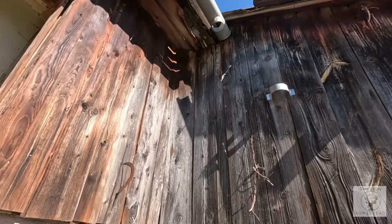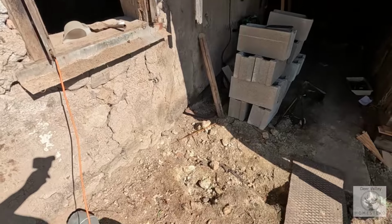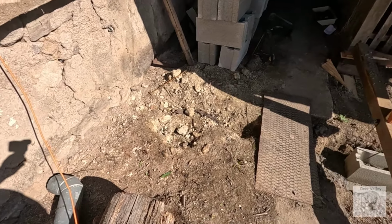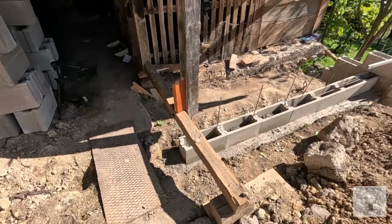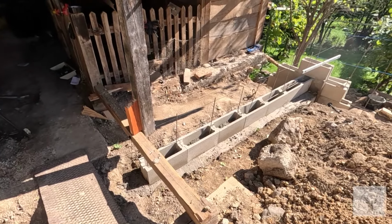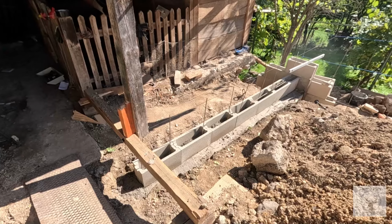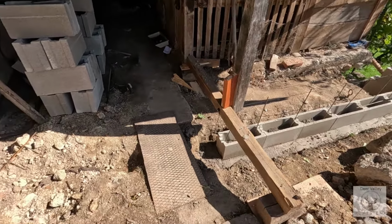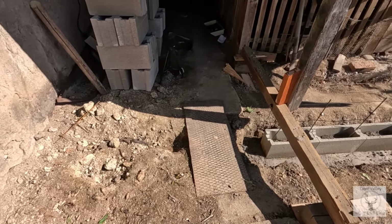So currently this downspout has just been dribbling down, making a big mess of the floor. There was a drain here. I had to take it out the other day when I did the foundation for the retaining wall. Hopefully by the end of today, that will be back. But there's been problems with this for a lot longer than just since I took it out.